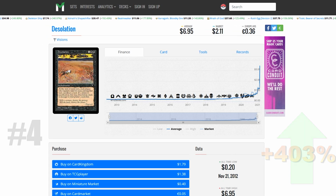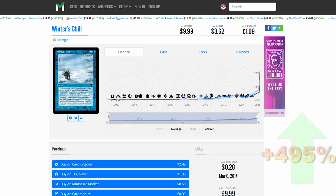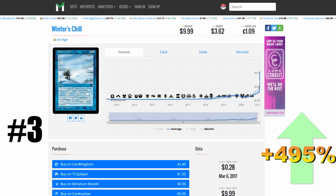Here we have another reserve list card in the number 3 spot this week, and that's Winter's Chill from Ice Age. Valued at $10, Winter's Chill is up 495%. Kind of an interesting card. In fact, it's a pretty cool one-sided board wipe if you're playing a snow-themed deck and your opponent happens to swing into you without any mana up.